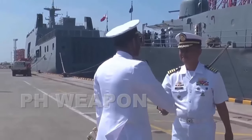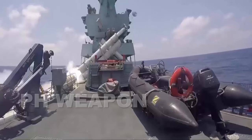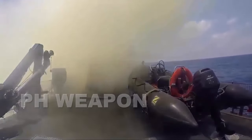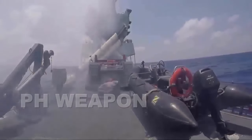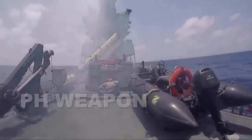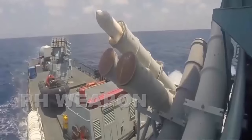For sensors and fire control systems, the ships are fitted with advanced radar systems, secondary radars, and optronic sensors that allow for improved target tracking and engagement. The newly installed sonar systems further enhance the ship's ability to detect and track submarines or underwater threats, adding a new layer of defense to the Philippine Navy's capabilities.